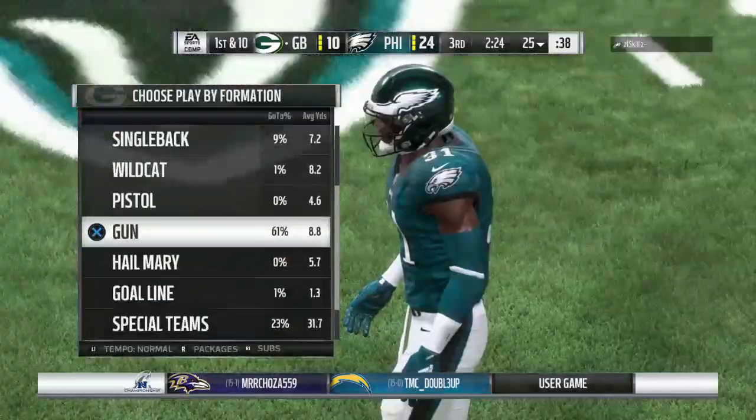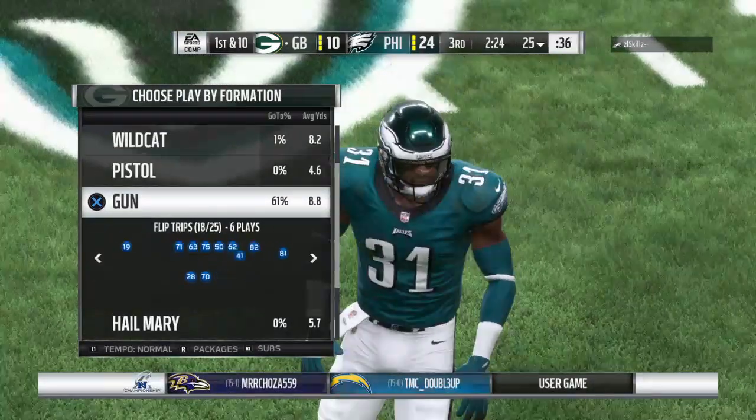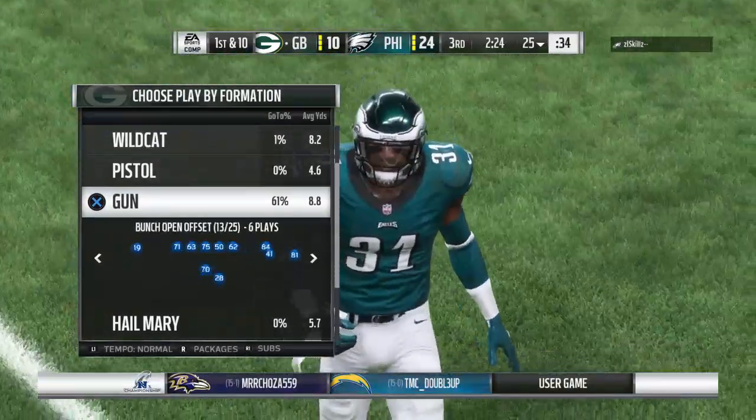I can imagine the head coach when he ordered the field goal. Please salvage something out of this drive. That was not fun to watch.